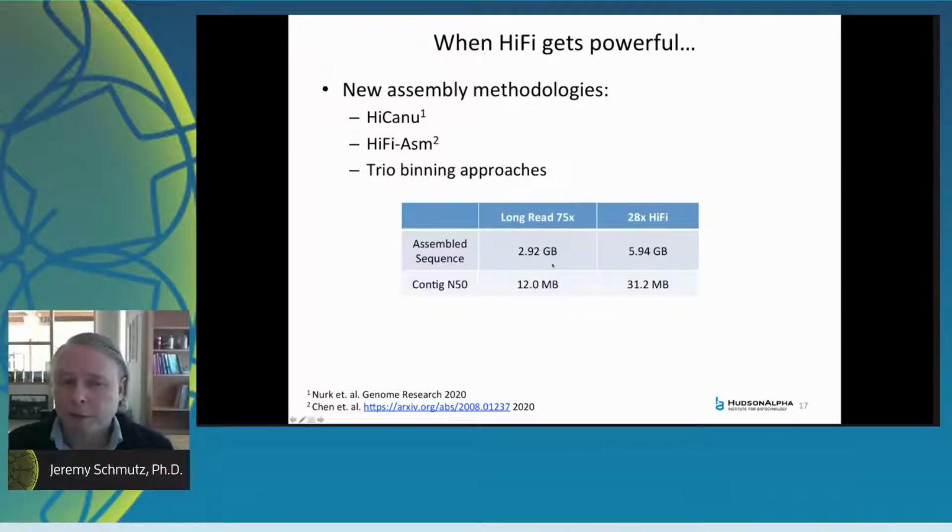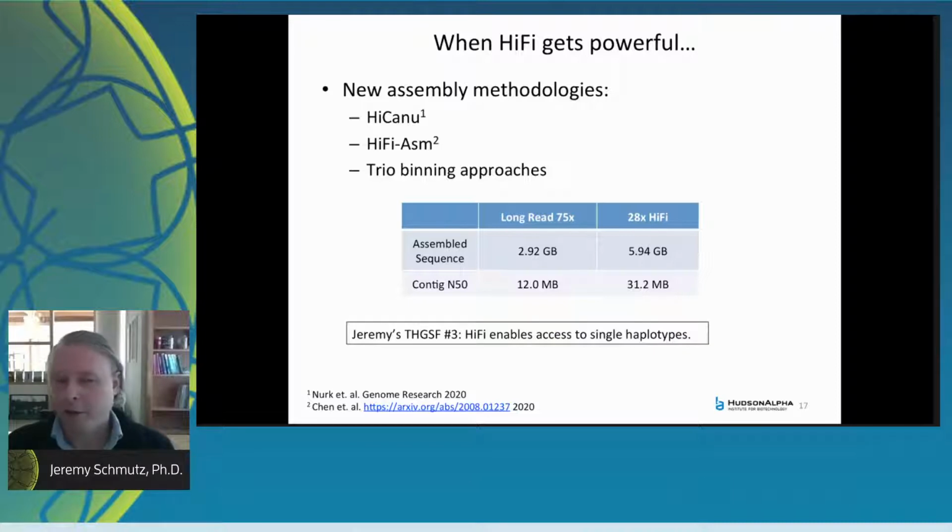With long read assemblies, we generate about 3 gigabases of data and a 12 megabase contig N50. With HiFi, we generate about 6 gigs of data, and that's with the trio binning approach, splitting it into individual haplotypes. So with HiFi, you can get access to single haplotype data, and it's super important for medical things.